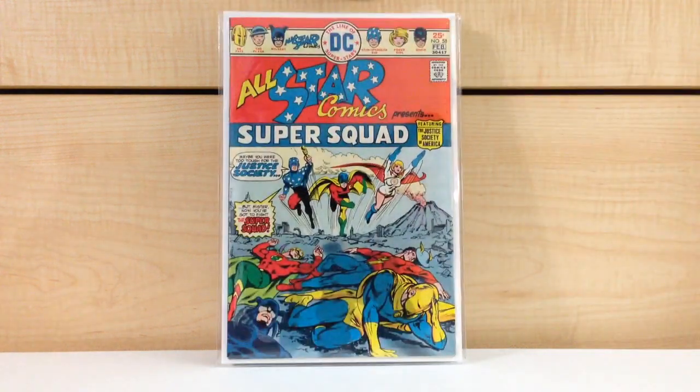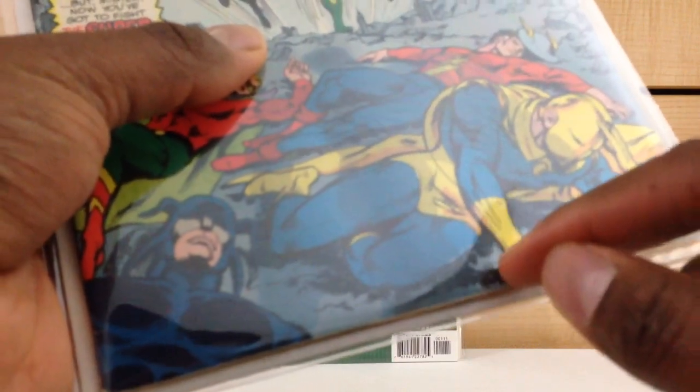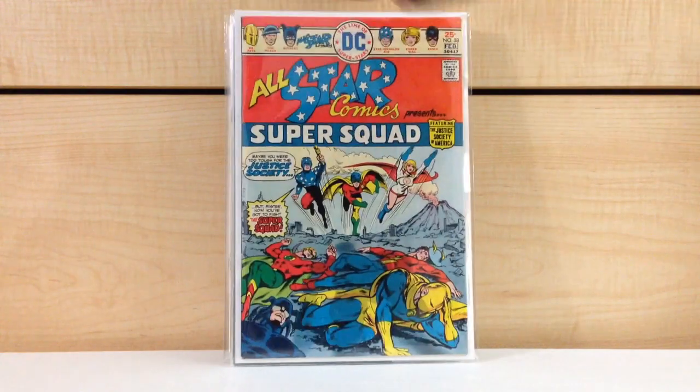Okay. All-Star Comics number 58. Now, this is the real thing. This is the first appearance of Power Girl. It's in really nice shape, I have to say. I paid like $20 for this a couple years ago. I would love to be able to upgrade this because there's a little itty bit of a tear like that on the back cover. That's driving me nuts. So I would love to be able to upgrade.